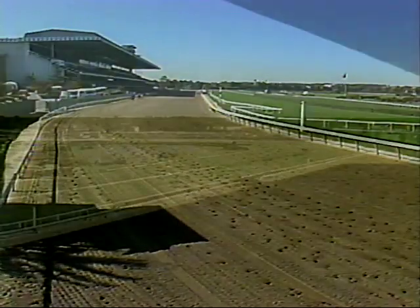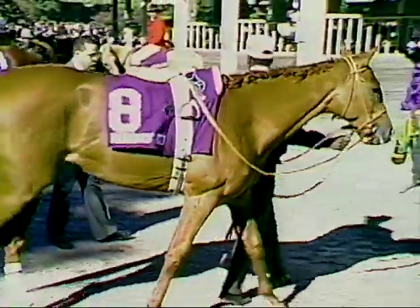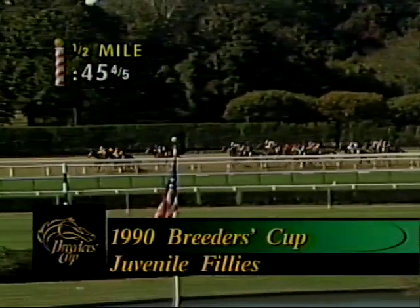Mr. Nickerson had fallen early in the race, the victim of an apparent heart attack. Shaker Knit then fell over the downed horse and could not be saved. In the juvenile fillies, an air of invincibility surrounded Meadow Star. 6 for 6 lifetimes, she had won her previous start on the Belmont track by 14 lengths.